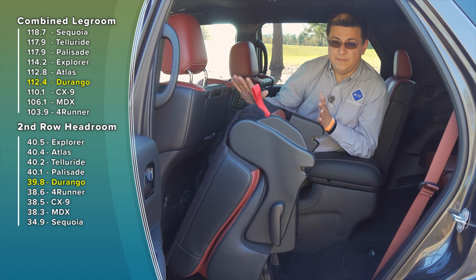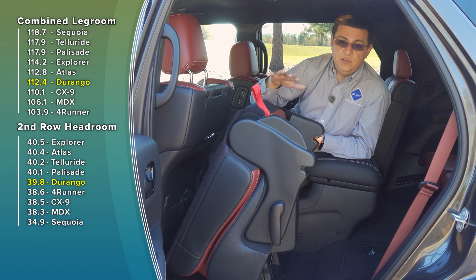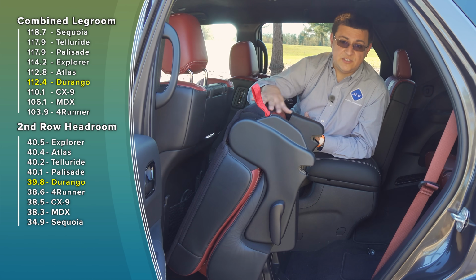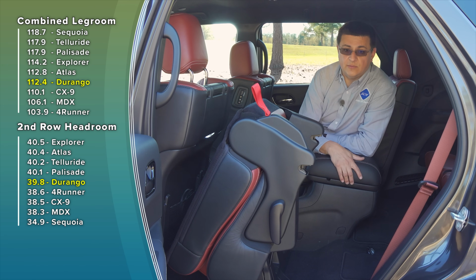This is not a tilt and slide mechanism like we see in most modern 3-row crossovers. Because of the double fold mechanism, you couldn't leave a child seat or a booster seat in position and still easily access the 3rd row. But you could do that again if you deleted the 2nd row console.